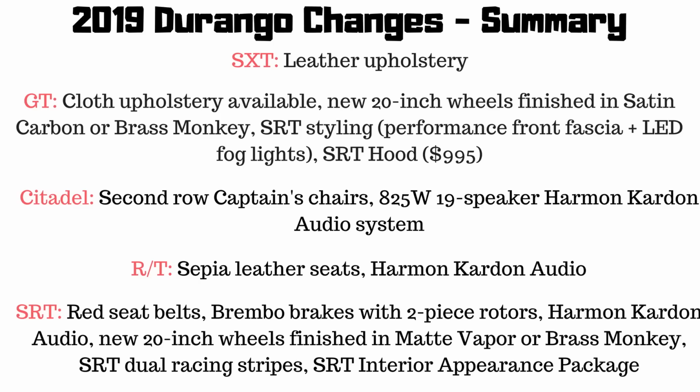The 5.7 liter V8 is standard on the RT, which gets new sepia leather seats. And the SRT model is at the top, with new red seat belts, 2-piece rotors, and different 20-inch wheels. Reactor Blue, F8 Green, and Destroyer Gray are new colors amongst the 11 available. So that's the end of the video.